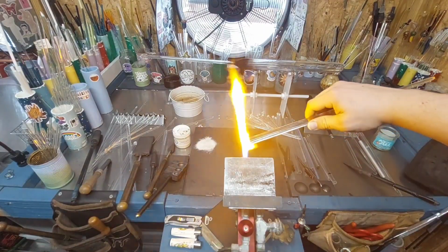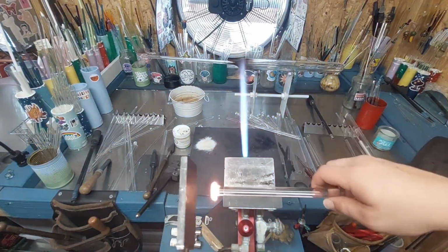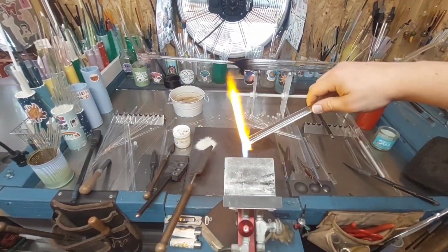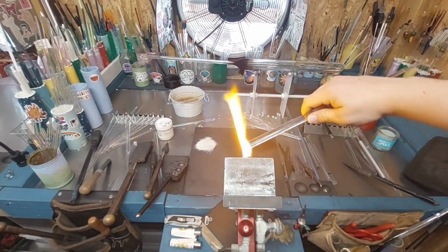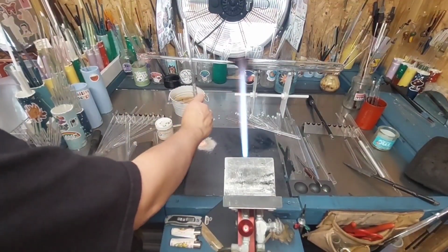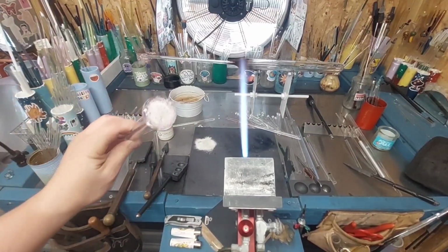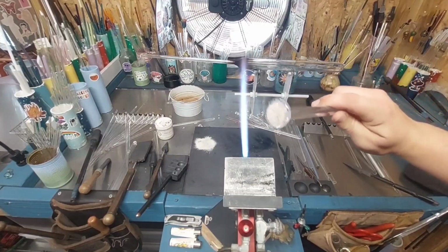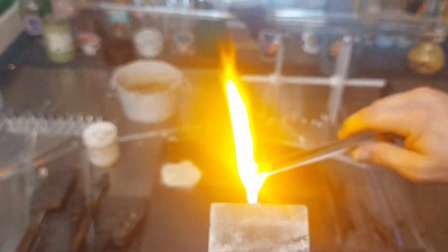Alright. Getting it nice and hot. And I'm gonna flatten it one more time and heat it up slightly, and then we're gonna stick it right in that pile of grit. You see how the hot glass picked up all of those glass shards, and now we heat.